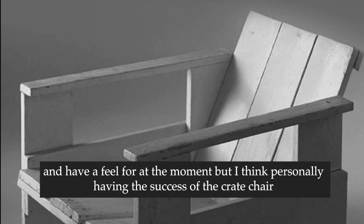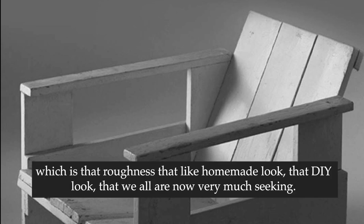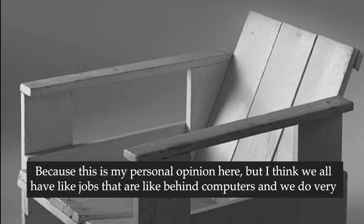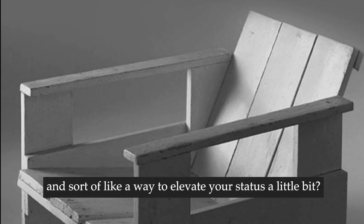But personally, I think the success of the crate chair today is what didn't quite work at the time, which is that roughness, that homemade look, that DIY look that we are now very much seeking. This is my personal opinion here, but I think we all have jobs behind computers and we do very few things with our hands. So being able to say, I've made this, this is a DIY thing, is a source of pride and a way to elevate your status a little bit.